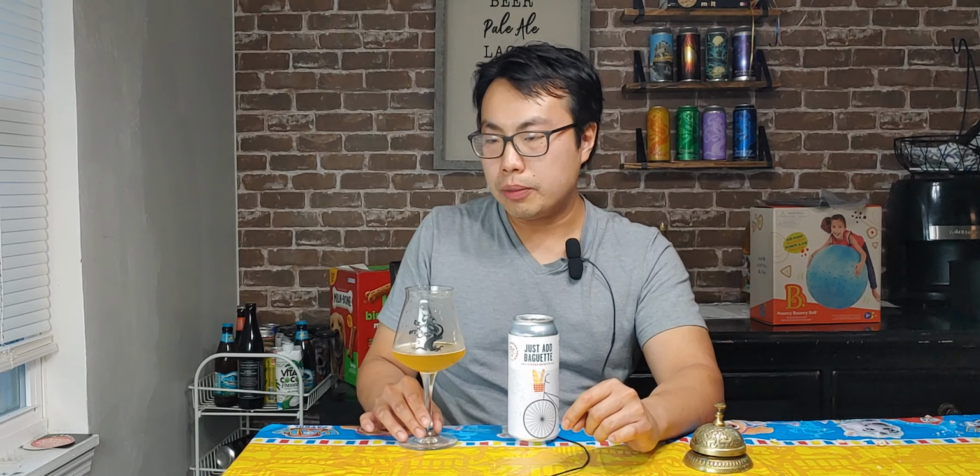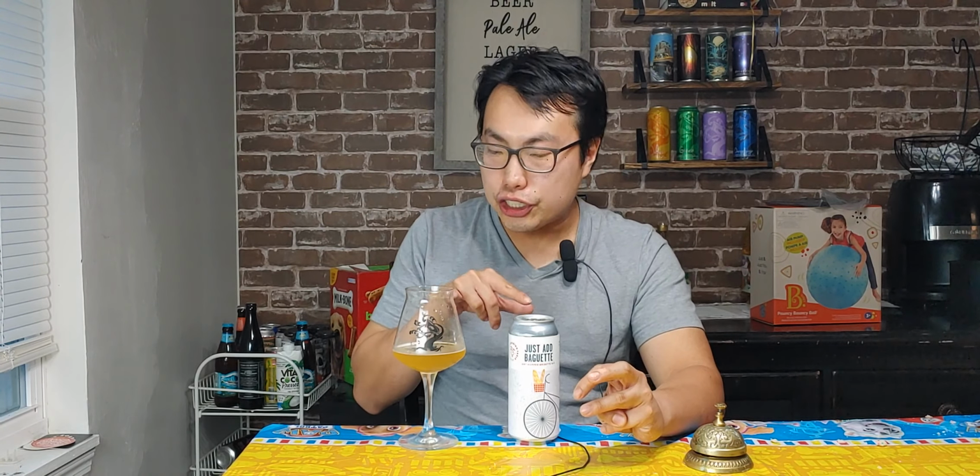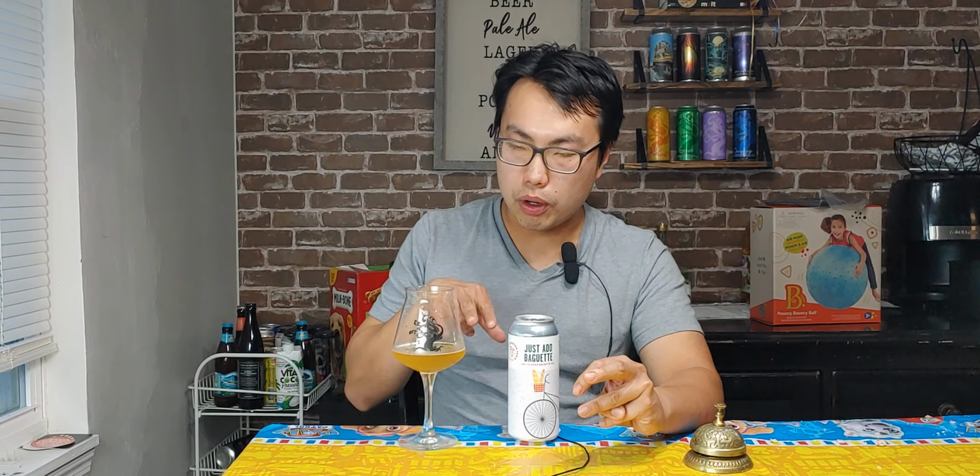Interesting. Wow. What it does is it really opens up the malt. There's a really nice kind of synergy between the buttery cracker and the malt here. Somehow the refreshing qualities slice into, cut into the butteriness of the cracker.